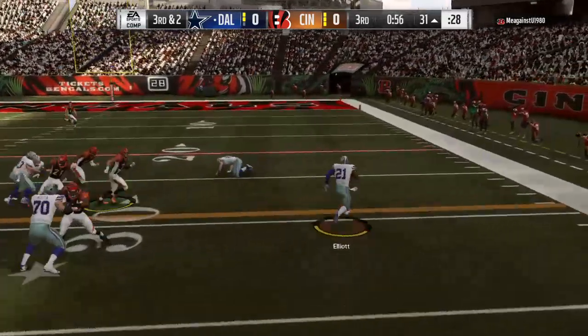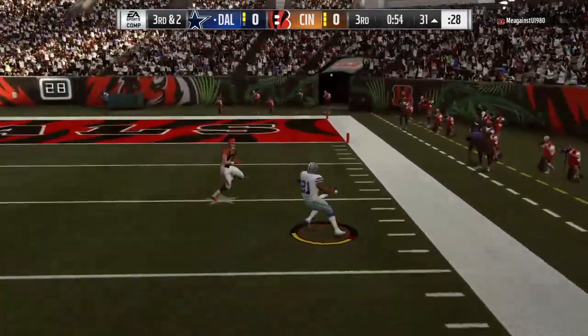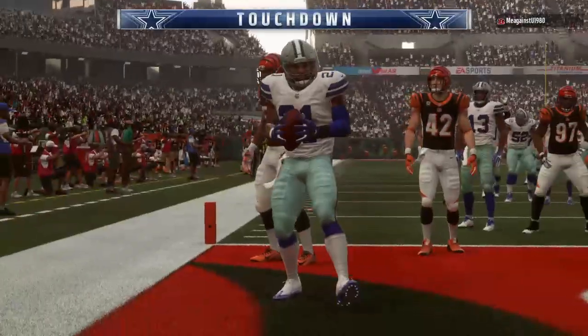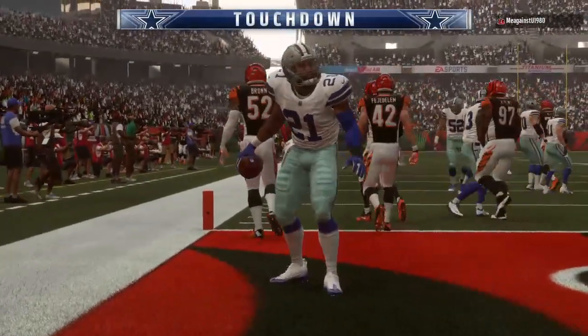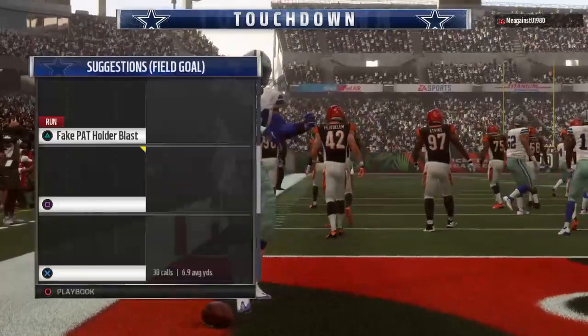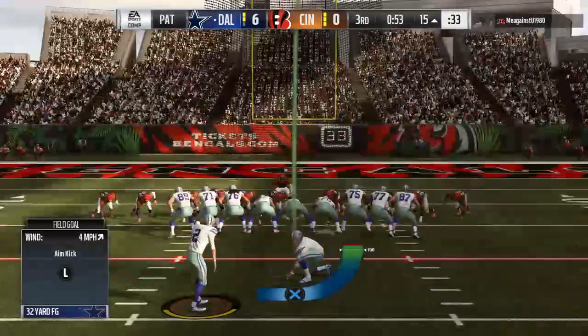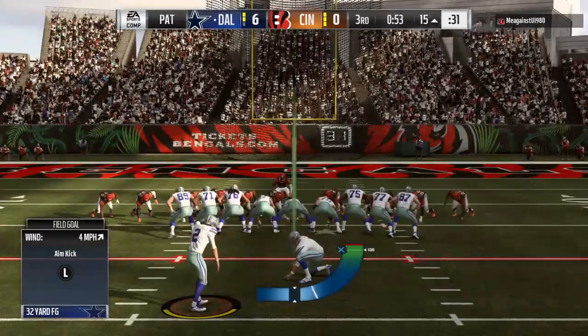They'll try and run for it with Elliott. Elliott, a first down and more. And he'll take it into the end zone for a Cowboy touchdown. Ezekiel Elliott, 31 yards. And the Cowboys are in for 6.